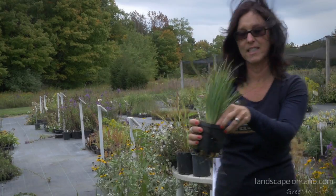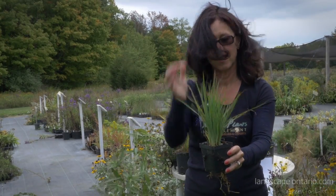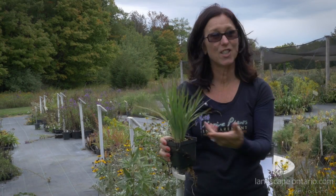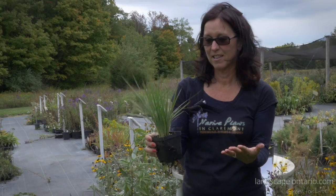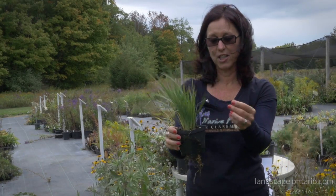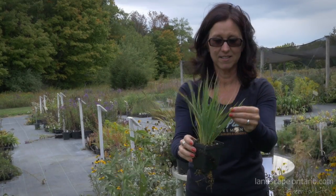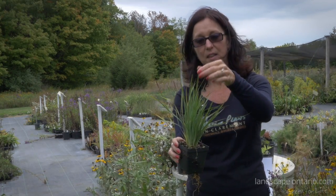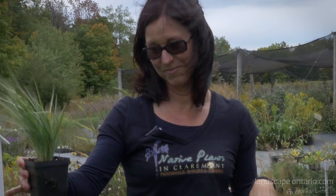I love this little plant. It's called blue-eyed grass. It flowers in the spring, but still looks fabulous at this time of year. It's not a grass at all. It's actually more like an iris. But it produces little purpley blue flowers at the end of the leaves. This is how tall it gets. So it's a contrast to some of the bigger, tall plants. If you want some smaller plants for your garden, it's a great choice.